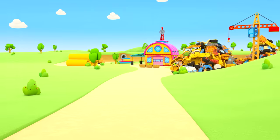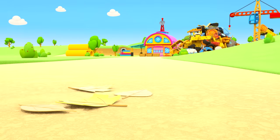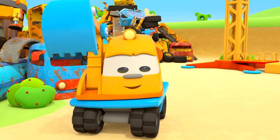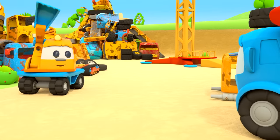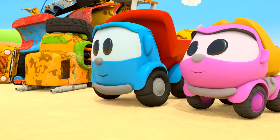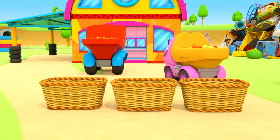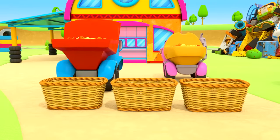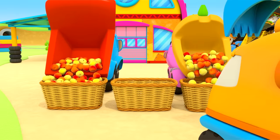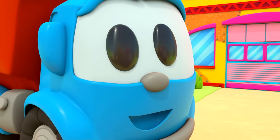This is Leia's house. There are three big baskets in front of it. Leo and Leia are carrying the apples they've collected at the farm. Hello, cars. The trucks are unloading their apples into the baskets. Oh, can I have some too for a pie? Of course.